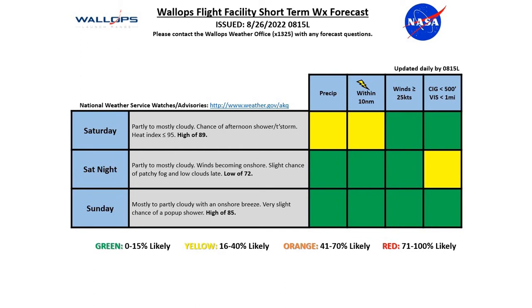And then as we go into Saturday evening, expecting partly to mostly cloudy conditions, those winds will become easterly, and we'll have that slight chance of some patchy fog and low clouds, particularly during the morning hours on Sunday, with a low of 72. And we do have that yellow risk for those reduced ceilings and visibilities with that onshore flow.